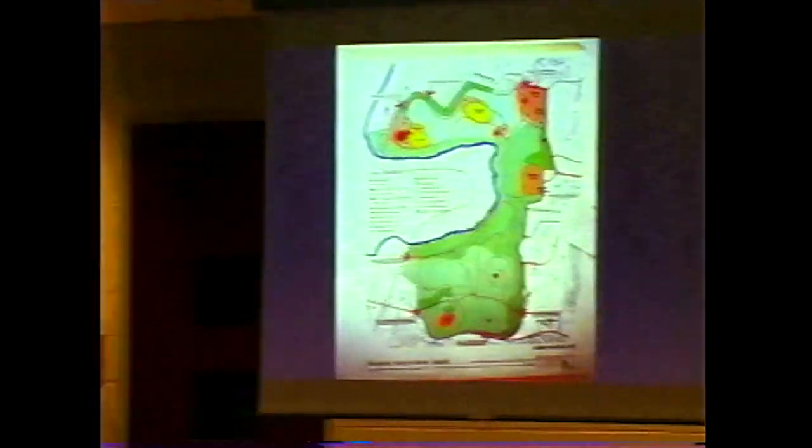Can I ask a question? How many people participated in the master planning process? Oh, a whole bunch. Yeah.